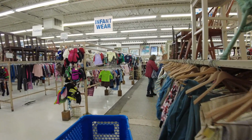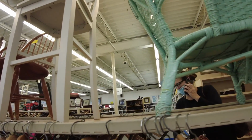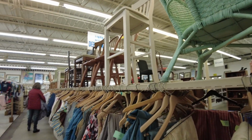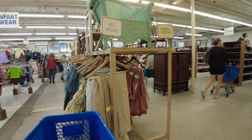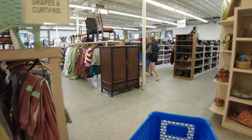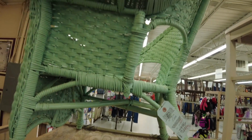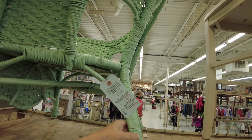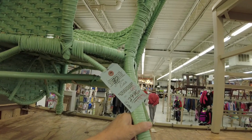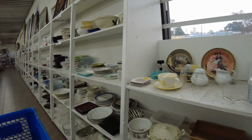Now I love old rattan, so I'm looking at this chair here. I love the color of it. It's really pretty. But what I always look for with rattan furniture is the curlicues on it. I don't know what else to call them, but they're little round circles. This one, they had marked it down to $9.96. It started out at $29.96. It was in great condition, but I decided not to take it. I was looking underneath just to make sure that it was in good condition, and then I decided not to.